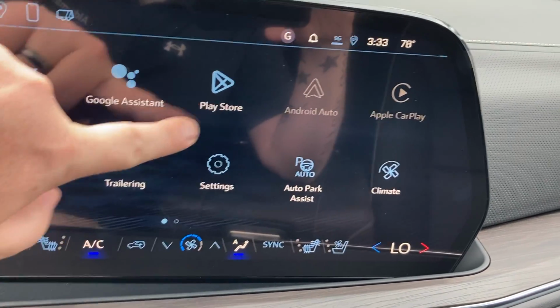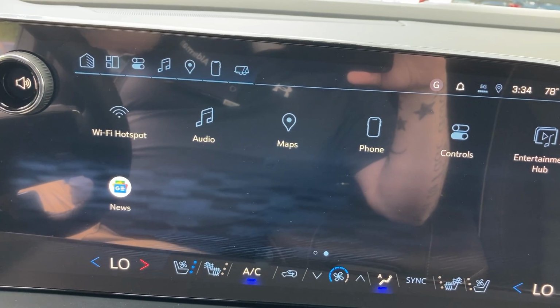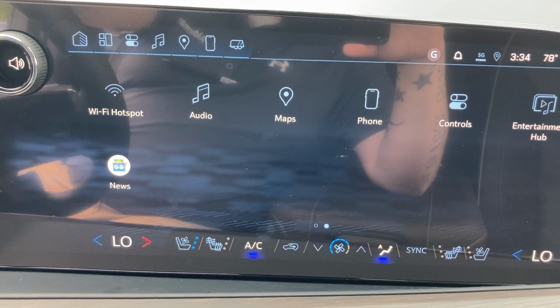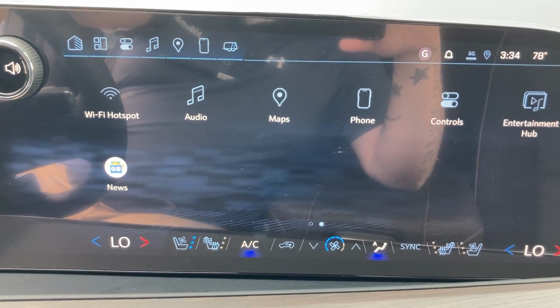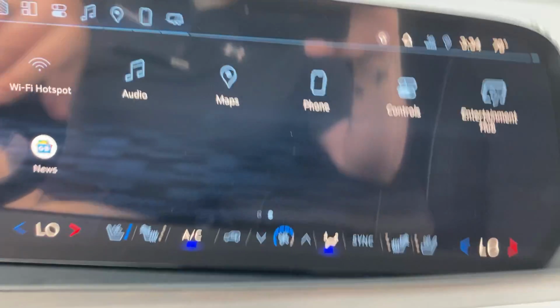You can control the climate as well from up here. Wi-Fi hotspot, which will allow you to connect up to 7 different devices here in the vehicle. You can also use that outside of the vehicle, as long as you stay within 50 feet of the vehicle, you'll be all set there. And you have an entertainment hub there and more control options here.